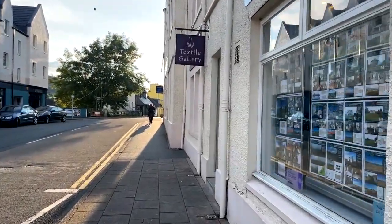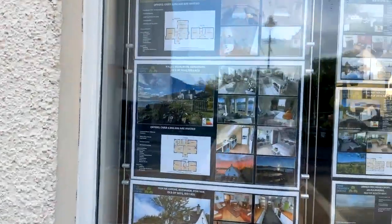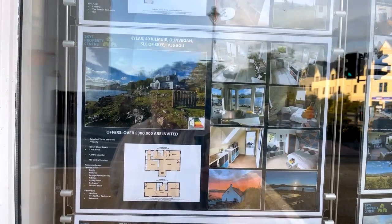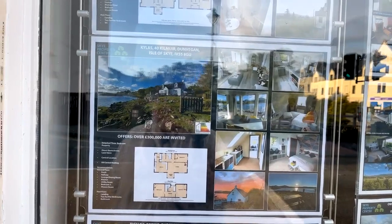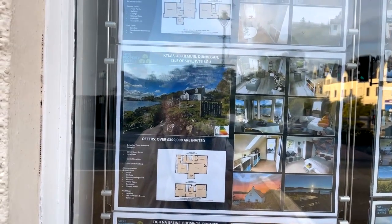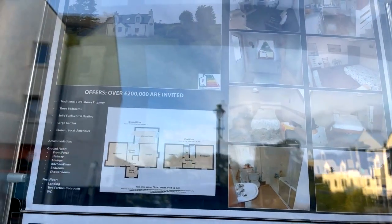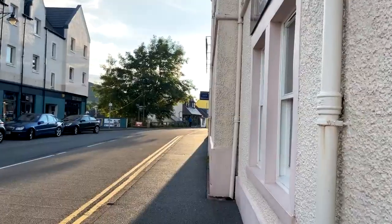Now, another claim to fame for Portree, and I'll just quickly let you see Skye prices, okay, because I know some of you like to know. There's one, £300,000: porch, hallway, lounge, kitchen, utility room, bedroom 1, shower room, landing, 2 further bedrooms. And that one is Kilmuir Dunvegan. Oh, and there's one for 200,000. I don't know if you can see it. It looks quite nice. It's got 3 bedrooms as well. That's not bad. So yeah, there's a lot of choice.